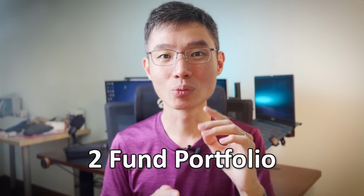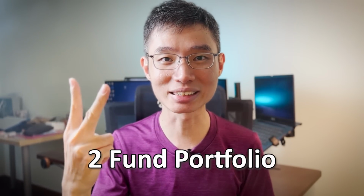But I suspect most of you guys want more than just 5%. So let's see how we can further improve on this. With that, let me introduce to you the two fund portfolio, which consists of two funds.